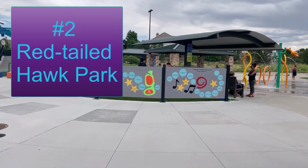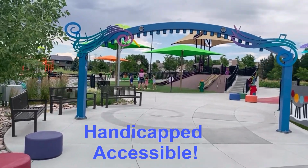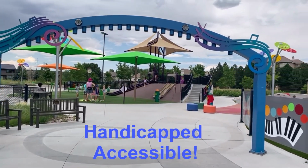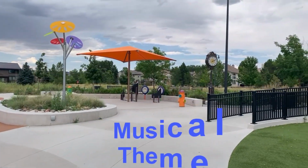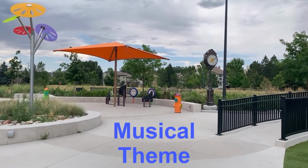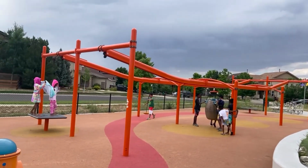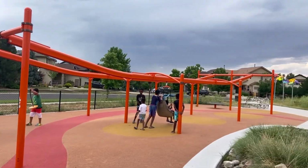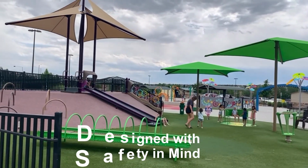My number 2 winner is the Red-Tailed Hawk Park. The pros: this is the only handicapped accessible park in the area, which lets kids of all abilities play together without any stigma. There's everything from zip lines to the swing, and they're all handicapped accessible. There's a musical themed sensory experience with a musical archway into the play area, and there's pipes and musical toys to play with. This park is designed with safety in mind, and the playground is cushioned and soft and rubbery.